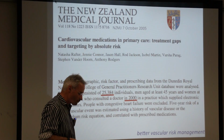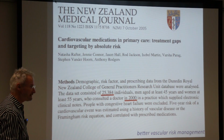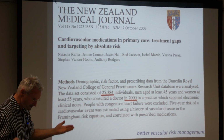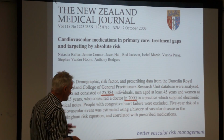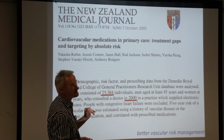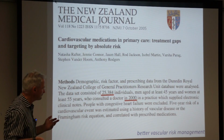So what have we done in New Zealand? Well, we started pushing absolute risk, this risk-based approach, in the early 1990s by developing risk prediction charts and giving GPs these charts. We developed national guidelines, but was it having any effect? Well, in the early 2000s, we tried to find a data set in New Zealand to see whether GPs were treating patients according to their risk.